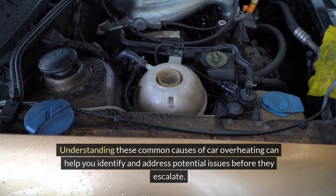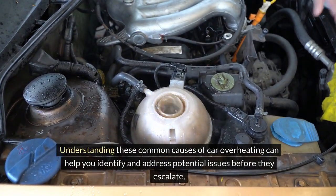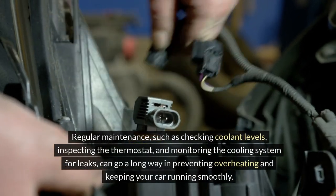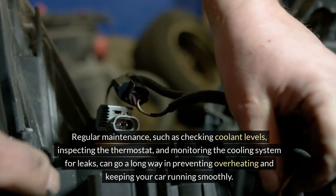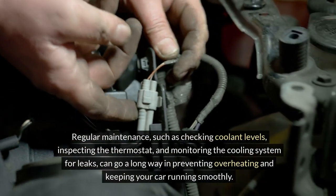Understanding these common causes of car overheating can help you identify and address potential issues before they escalate. Regular maintenance, such as checking coolant levels, inspecting the thermostat, and monitoring the cooling system for leaks, can go a long way in preventing overheating and keeping your car running smoothly.